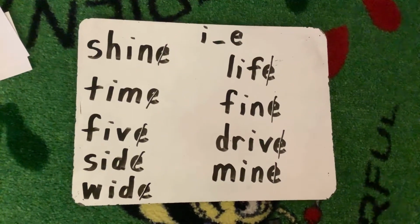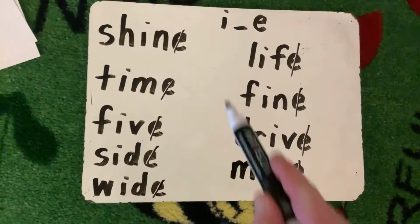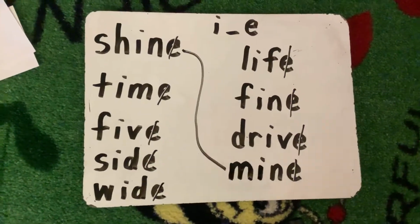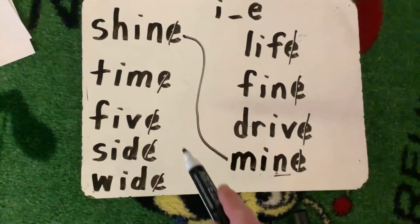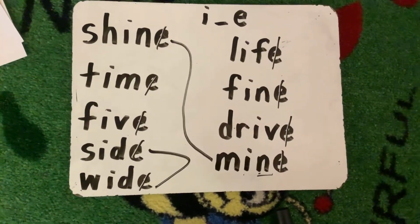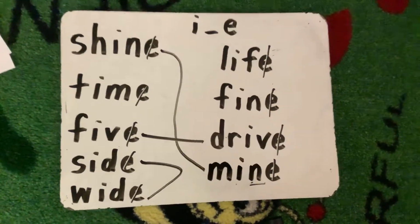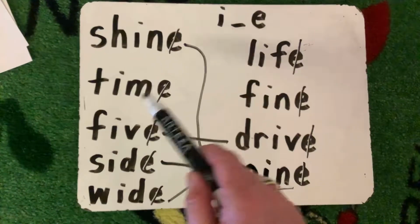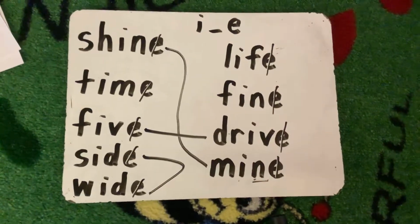Do we have any rhyming words? Do you see any words? Let's see. I see a couple. Shine and mine. They have the same vowel and the same consonant. Ooh, I see another. Side and wide. They're in the ide family. Five and drive. They rhyme. I think that's it. That's an M and that's an F, so they don't rhyme. All right, you shout the word out before I exit out.